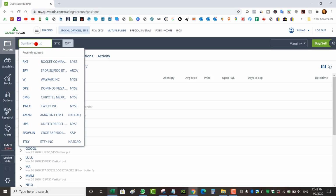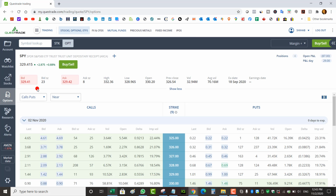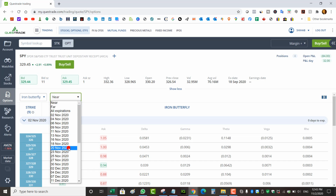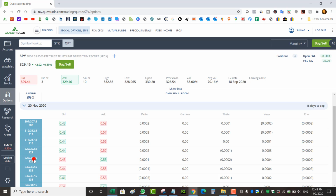It's a combination of a vertical call spread and a vertical put spread, but they have one strike in common. They share one strike. I'll show you an example. First of all, let's look up SPY. Under option, look up SPY, and then under calls and puts, I'm going to choose iron butterfly. Then I choose the expiry that I want. For this example, I'm just going to choose November 20th because it is a monthly expiry, so it has more liquidity. As you can see, there's always one strike that's the same.